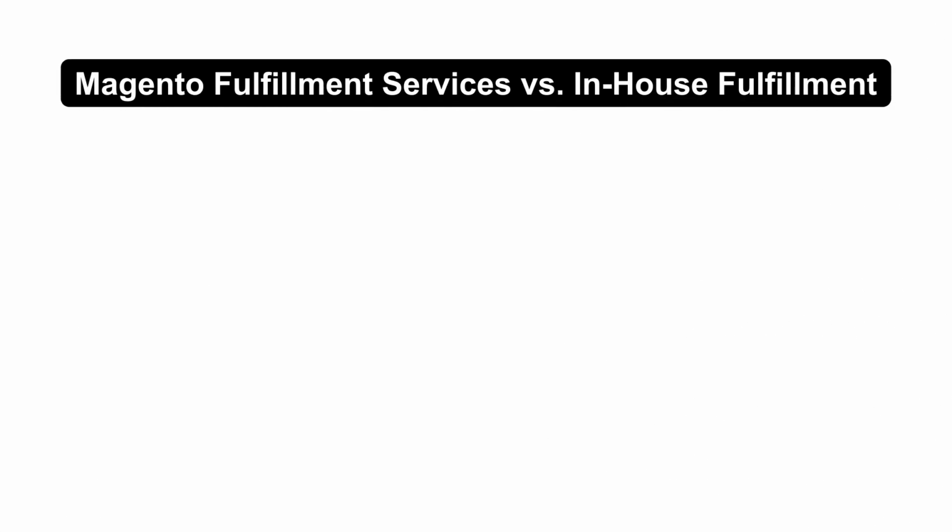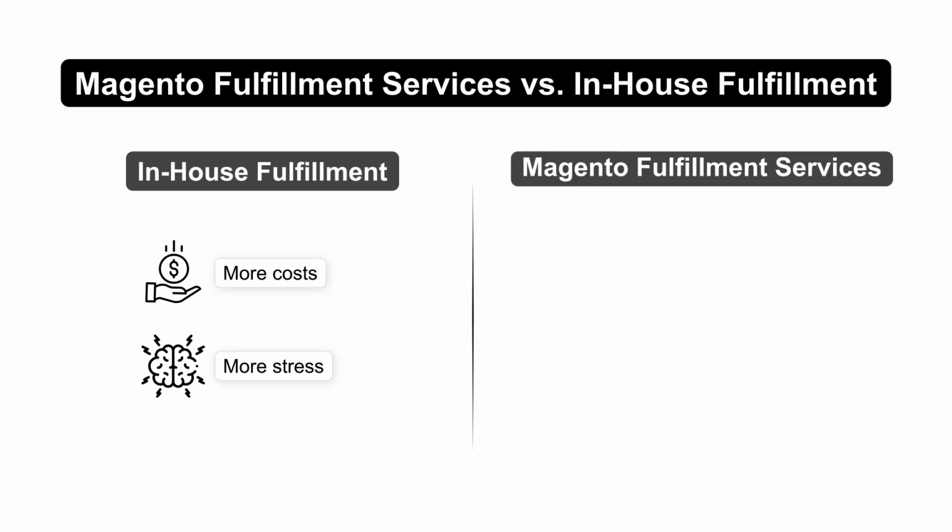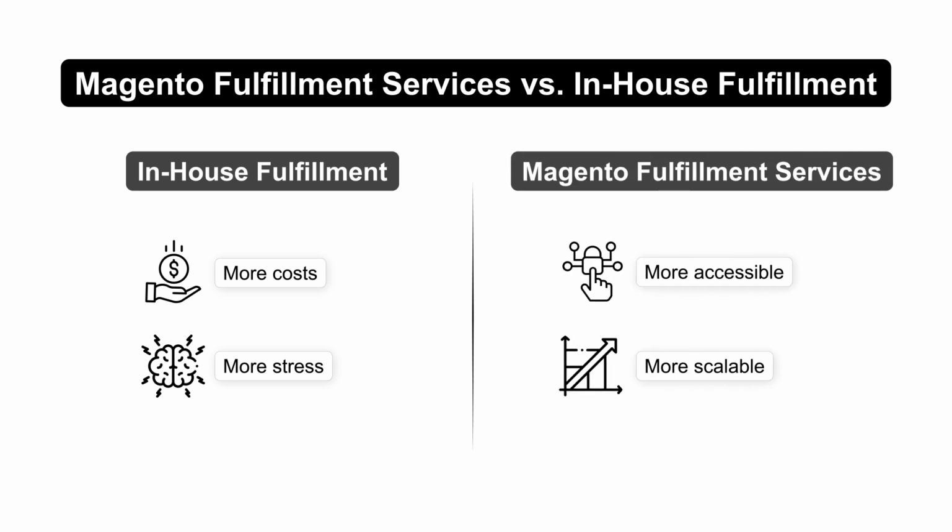In-house vs. outsourced fulfillment. In-house fulfillment means more costs and stress. Outsourcing is more accessible and more scalable.